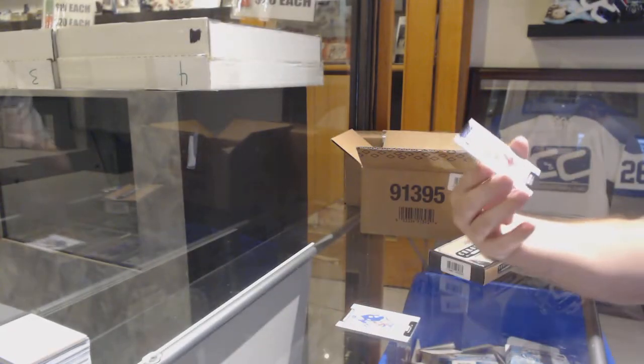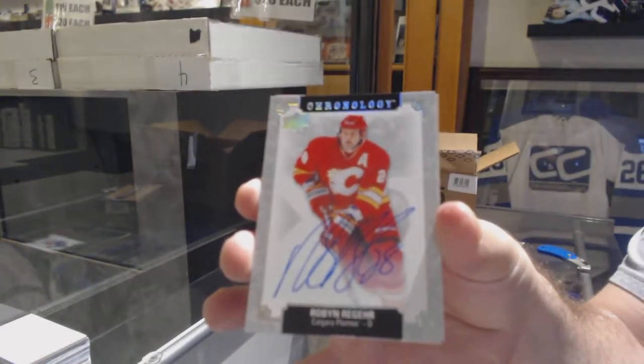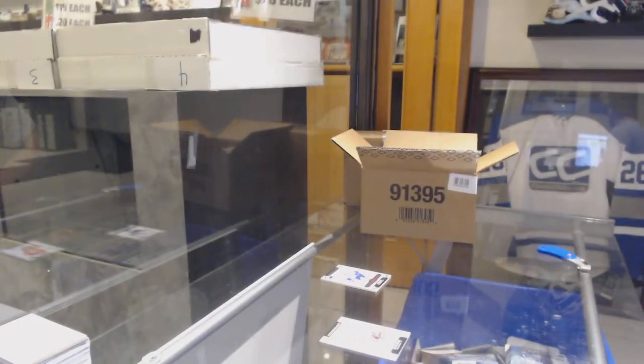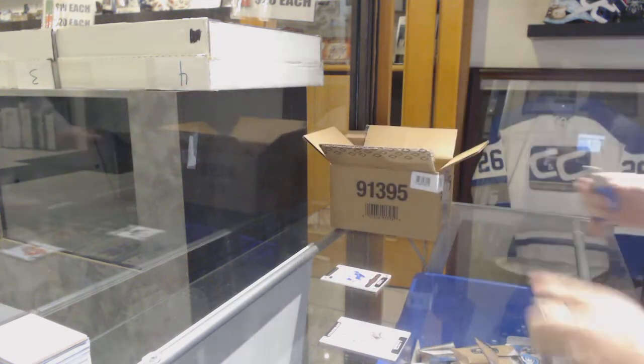Autograph. For the Calgary Flames, Robin Regier. And we've got a time capsule that'll be opened. St. Louis Blues, Brett Hull on the outside. Time capsules.